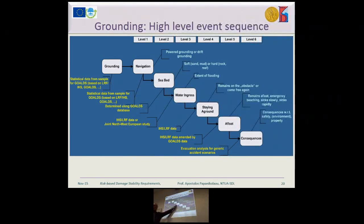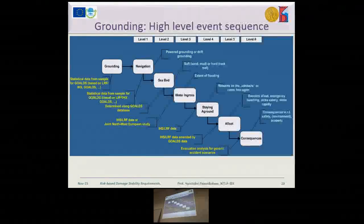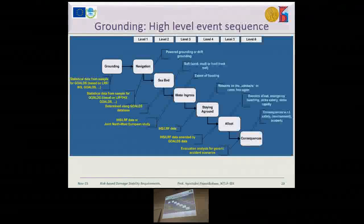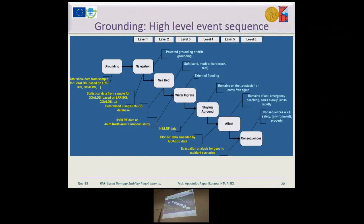Then you have the water ingress, and after the water ingress, the question is whether the ship is staying aground. That means it's stuck on the ground, because if it's stuck on the ground, then it's not going to sink. But if it stays afloat, it grounds, and then maybe on some rock like Costa Concordia, then it is free to go afloat, then it may sink. And finally, the consequence again in terms of evacuation of the ship, how quickly this can be done, and what kind of consequence.